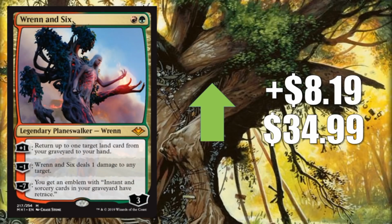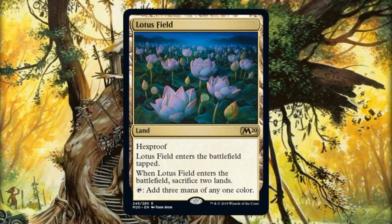Number 6. It feels like whenever I do any of these lists, Wrenn and Six is always number 6. But this time it goes up 8.19 to 34.99. Okay, so here's yet another new Modern Horizons card that is on the rise, even though packs are being opened. Why is that? Well, it is seeing play in Modern and Legacy and Jund decks, actually. On top of that, there was a card that was previewed a couple days ago that actually could interact pretty well with this card. It's Lotus Field. So if you play Lotus Field and have to sacrifice some lands, Wrenn and Six will get them back for you. Maybe this is more of an interaction for Oathbreaker or Commander.